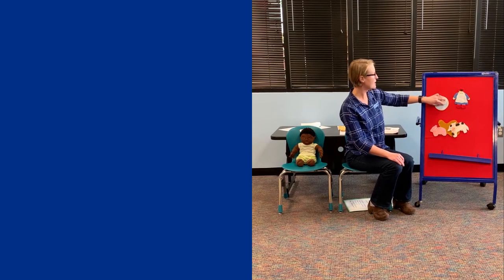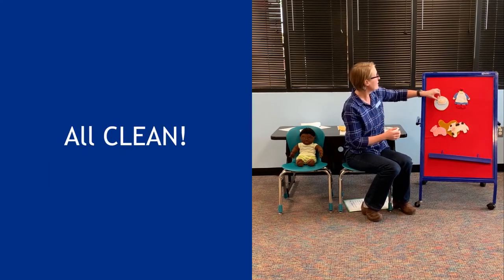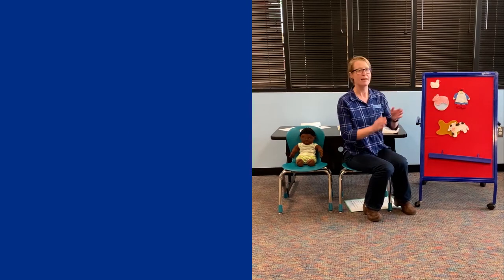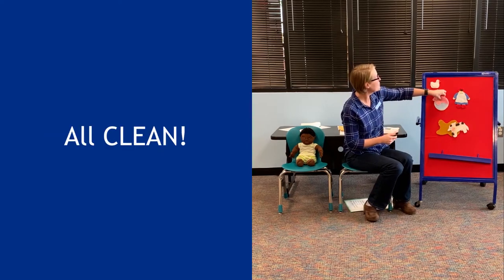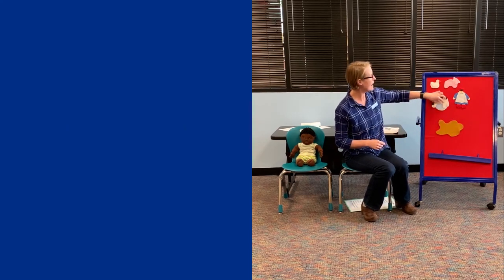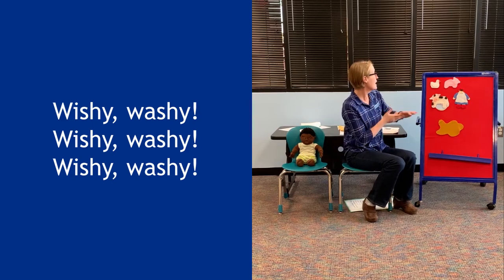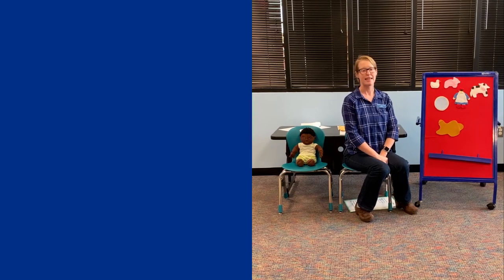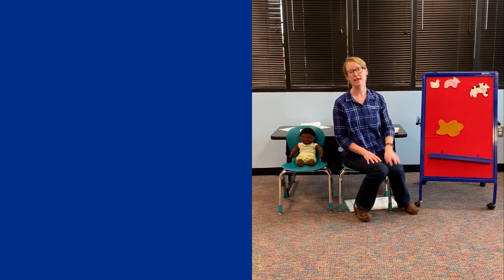Into the tub goes the duck. And they go, wishy-washy, wishy-washy, wishy-washy. And they come out all clean. Into the tub goes the pig. And they go wishy-washy, wishy-washy, wishy-washy. And the pig comes out all clean. And into the tub goes the cow. And she says, wishy-washy, wishy-washy, wishy-washy. And the cow comes out all clean. And Mrs. Wishy-Washy goes, that's better. And she takes her tub and she goes back into the house.